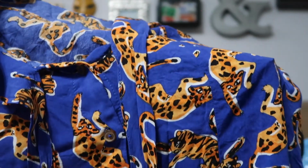So like I said, maybe they had 52 different prints. And it is a really nice leopard print. Not like leopard spots, but actual leopards. And I love it. And my battery is gonna die, so I will see you in a second. Anyways, let's get back into this thrift haul.